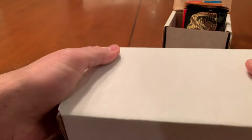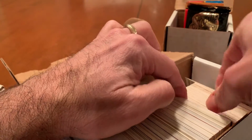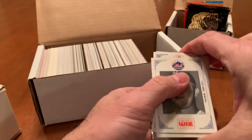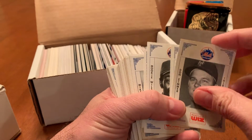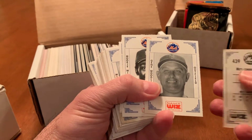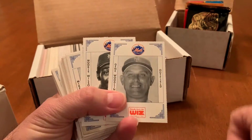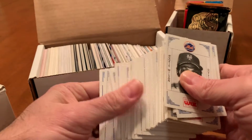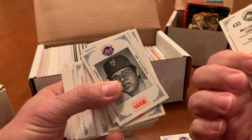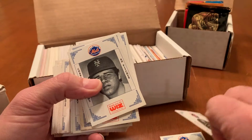So let's go in on the 400 count box. All right. Oh, so these are from the Wiz, which is like an electronics store in Queens and New York. Wow, these are awesome. I love the oddball stuff, always did. Mets commemorative card collection. So we got Don Zimmer, Gene Woodling. I don't even think I'm gonna go through all these. This is crazy. This is like possibly every Met that's ever been. They all look like they're perforated, maybe from an entire sheet, or popped out of an ad or something, but these are great.